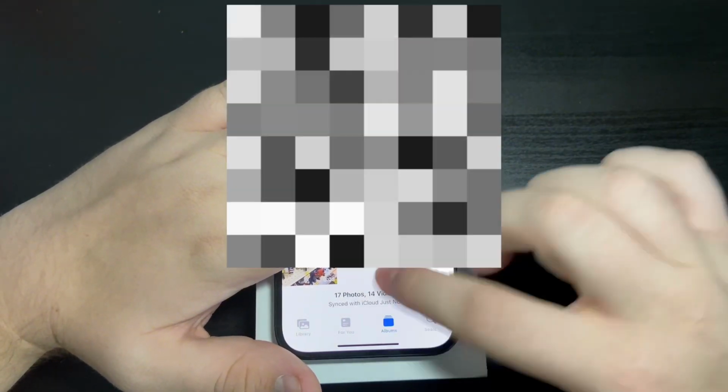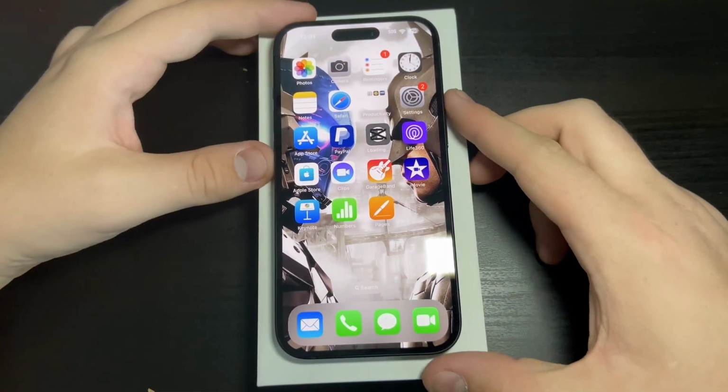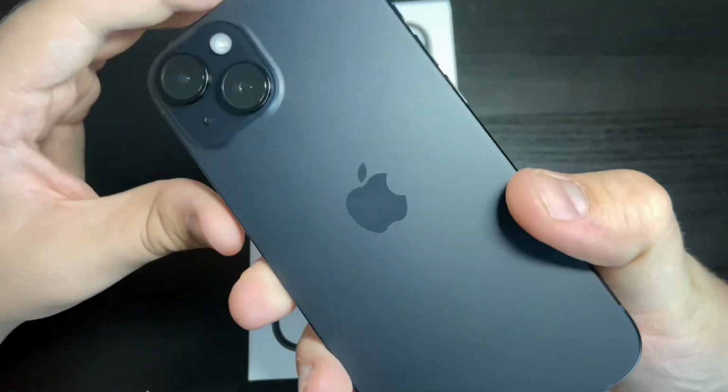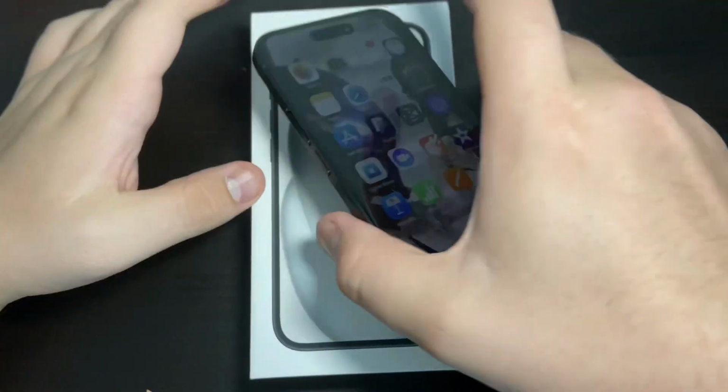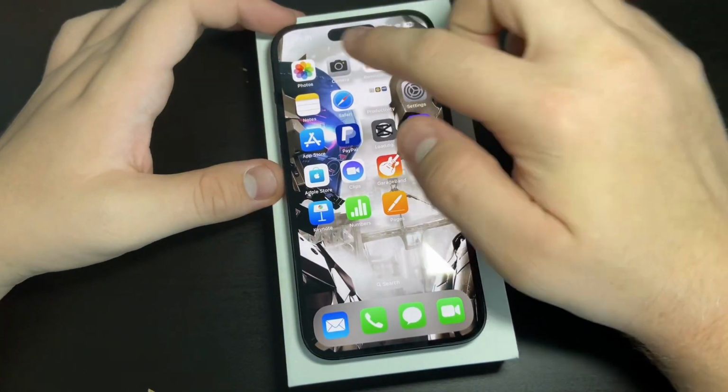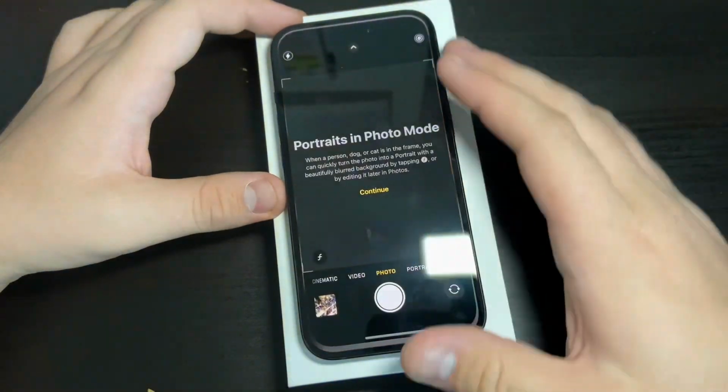Okay, so yeah, this is a really nice model. I love this. I still don't know if this is the titanium one. This feels a lot different than the one I usually have. This right here, this looks amazing. Ooh, it's outside the camera actually.